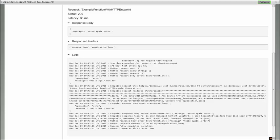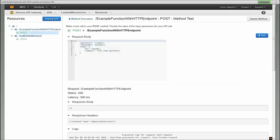And this is where the CRUD application starts kicking in. So here, I will create a complete create operation. As you see, the operation is create. I'm going to specify the table name as myTable. That's a table that I created on DynamoDB. And I'm going to push the item called test01 as ID, which just has a comment called test CRUD operation. And then when I hit test, the response body is going to be null because I'm not getting any response from the Lambda function. Though I do get the same response headers, the logs, everything of that stays the same.